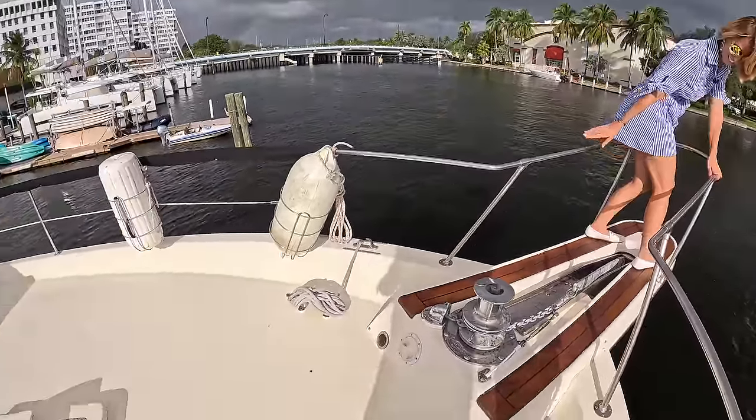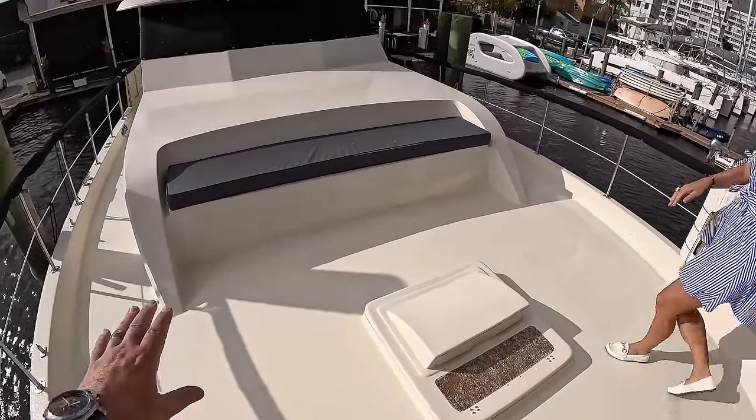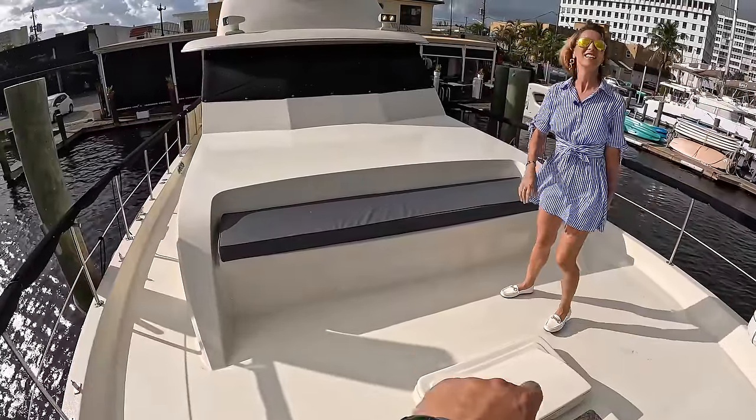All right. And then cute, looking with aft, a teak. I like how much space is here. And the cool thing is you still have a bench there. You can actually hang out and sit.